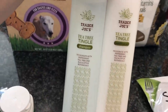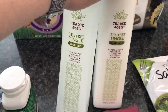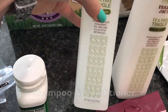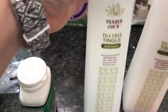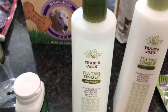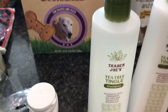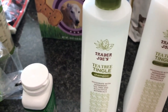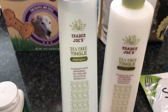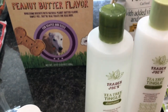I actually picked up this Tea Tree Tingle Shampoo and Tea Tree Tingle Conditioner. Amanda Allison here on YouTube has recommended this before, and it does have eucalyptus in it, which for me is everything. I love that. However, I have used shampoos in the past that have eucalyptus in it, and as much as I adore the smell, it actually, for me, made my hair very dry. So I've never actually tried this one before. I'm going to give it a shot, but I'm a little bit skeptical: is it going to work for me?